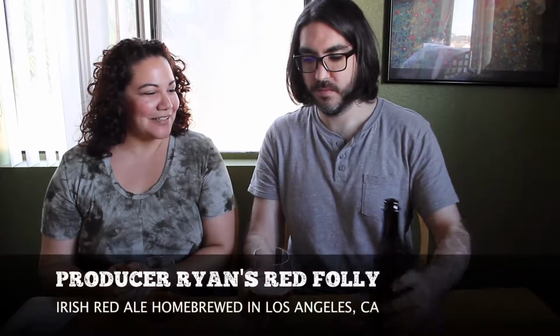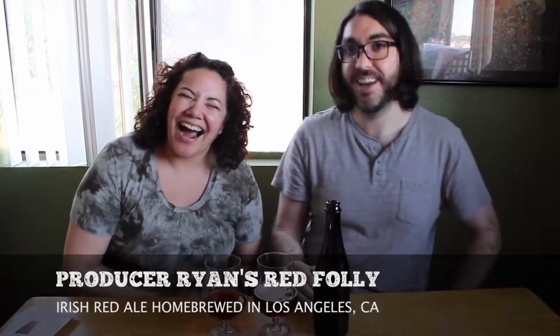Did you name this beer? Yes, I called it the Red Folly because I didn't actually know how it was going to turn out. All right, if we're going to talk about the color, which Eric loves to do, I'm not going to lie, this is actually pretty spot on. It's pretty close. It's a little darker, maybe a little bit more ruby-ish. Yeah, you're closer to the darker end of the spectrum. But notice, very little head, which is okay.